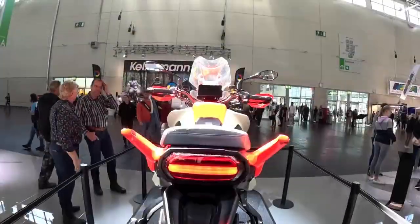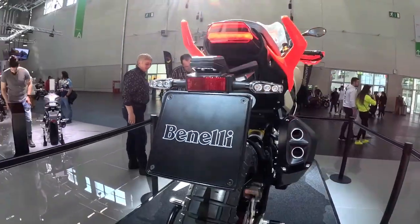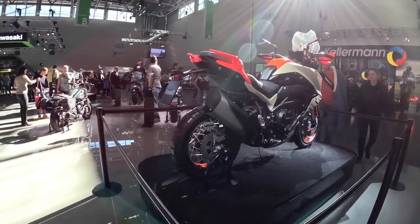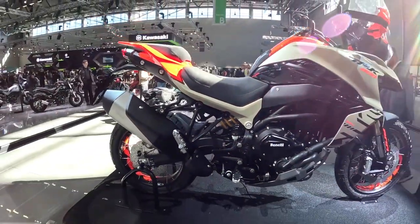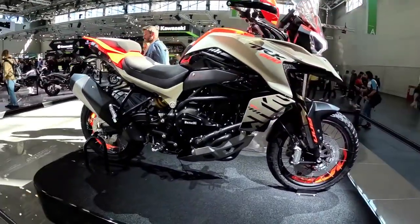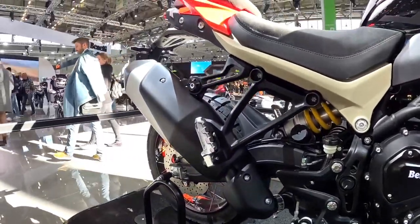front fenders. The bike also features dual-cluster LED headlights with T-shaped LED DRLs. Interestingly, the TRK 800 has a height-adjustable windshield. The bike is also available in separate or split seat models and is equipped with spoked wheels in combination with tubeless tires. This bike is also equipped with an engine guard.